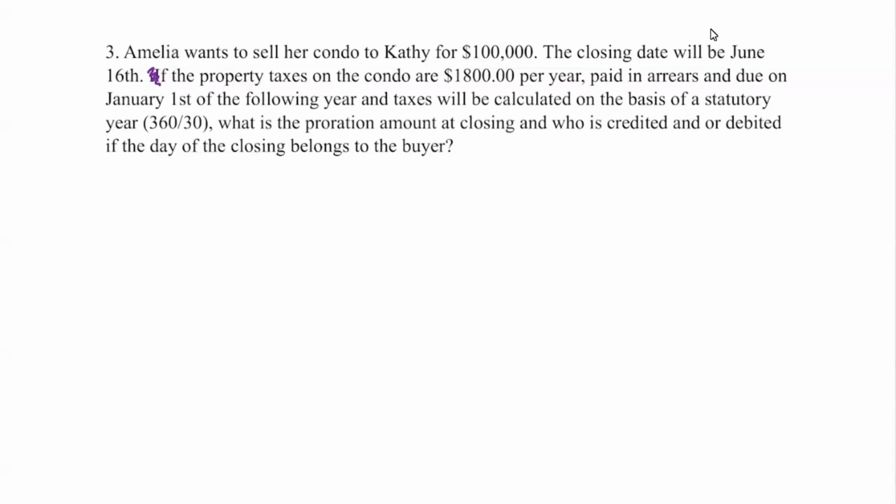Okay. That's a lot. Okay, I'm going to start backwards. Day of closing goes to the buyer, right? So we know that. We know it's going to be a statutory year, 360 and 30.